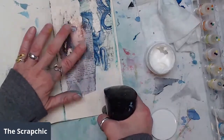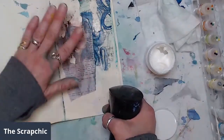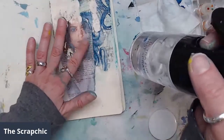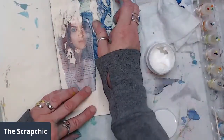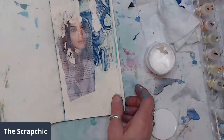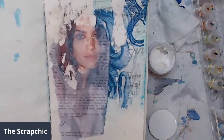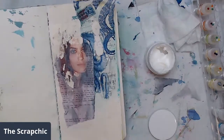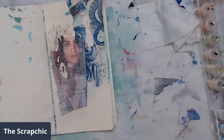I'll uncover her face a little bit. Gently, gently. I want her face to show. Yeah, this is Vanity Fair. Then if I put some matte medium on top, it should seal it in. Would baby oil make it translucent? Ah, good idea. Let's try.